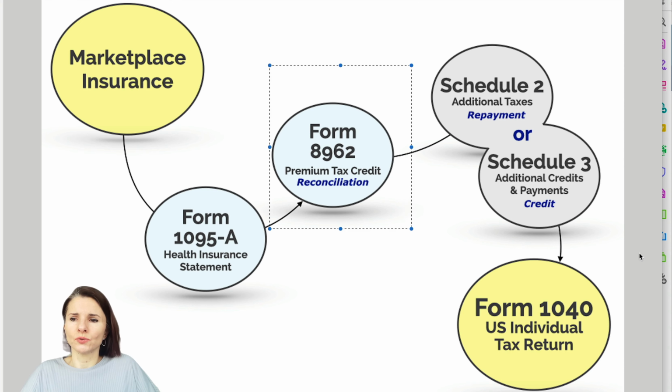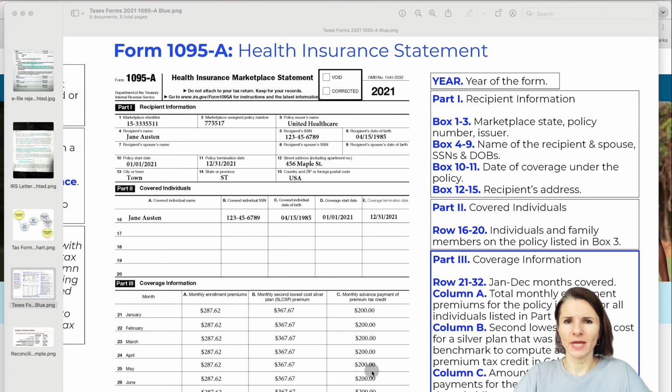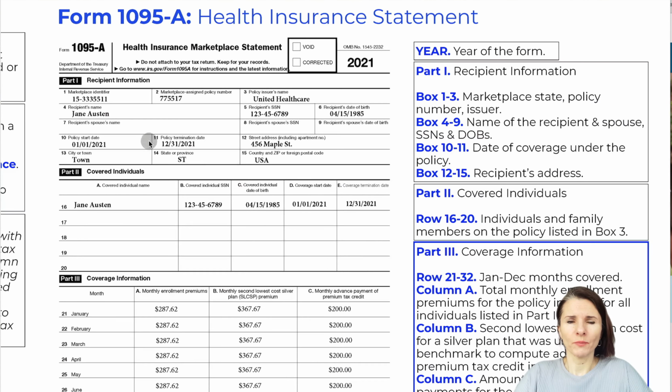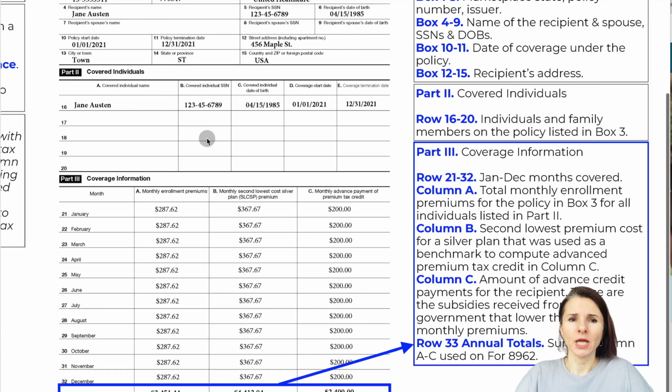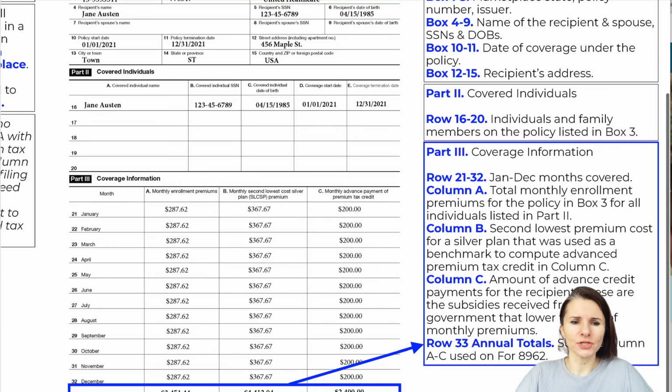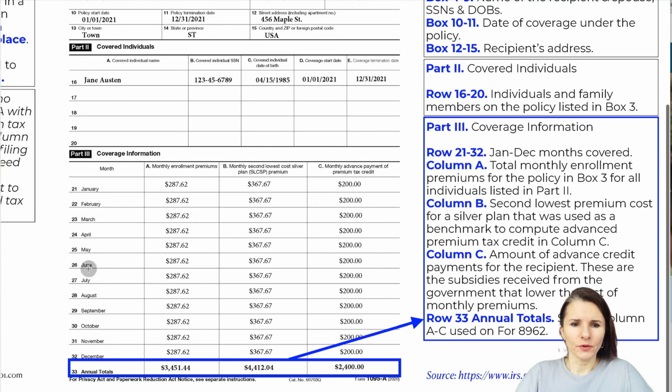Now let me walk you through what 1095-A is and what kind of information we have there, and why, for example, you might have to repay some of your subsidies. Now, what is 1095-A? It's a health insurance statement. So this would be a form such as this, and you will have the information on who is on the healthcare policy that was obtained through the healthcare.gov website, who is covered, so all the individuals in the family or just a single person. And then you would have information about the coverage, and the coverage information would be for each of the months, how much the coverage cost.